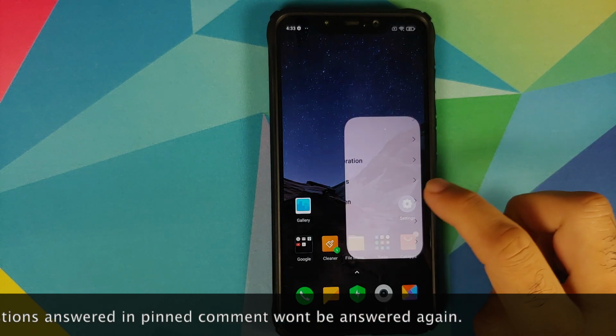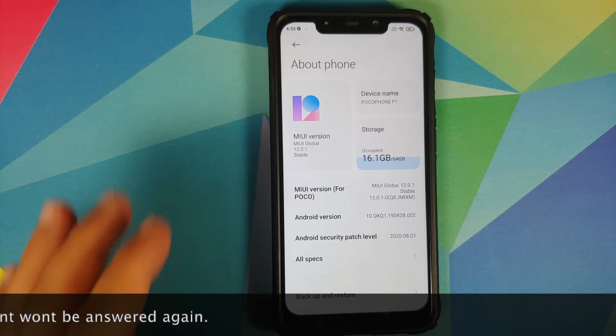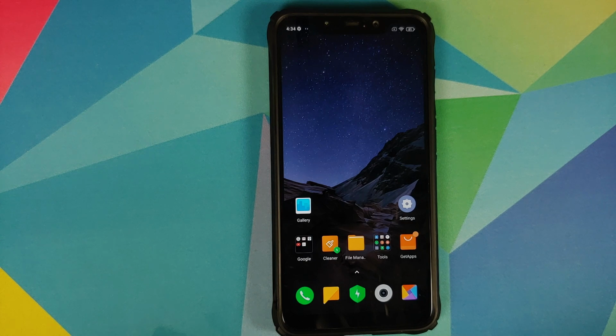install that port. As you can see, I am running MIUI 12 based on Android 10 on my Poco F1. However, the process will be the same. If you're on a custom ROM, you just have to skip the steps which are not applicable to you. What are the prerequisites for this video?